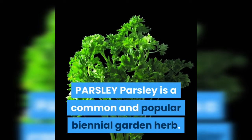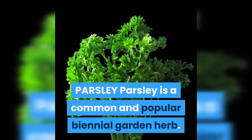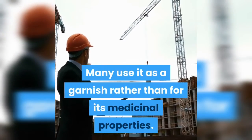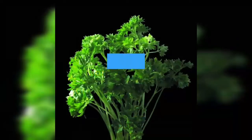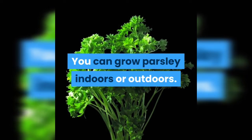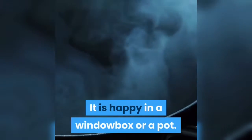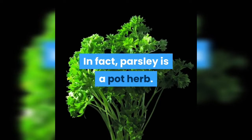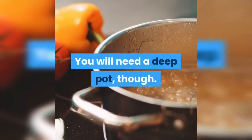Parsley. Parsley is a common and popular biennial garden herb. Many use it as a garnish rather than for its medicinal properties. You can grow parsley indoors or outdoors. It is happy in a window box or a pot. In fact, parsley is a pot herb. You will need a deep pot, though.